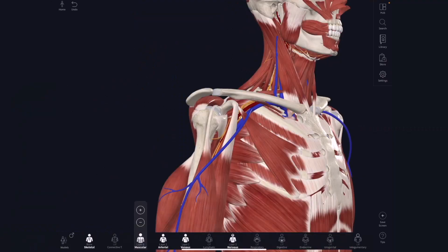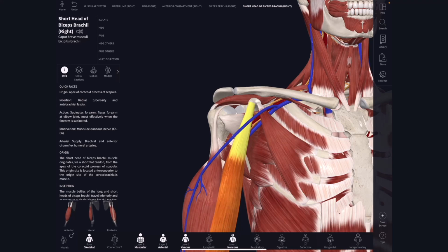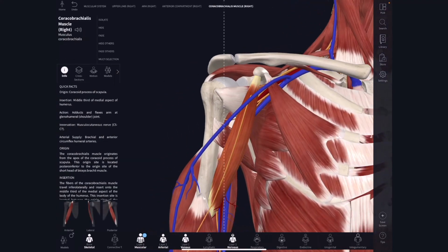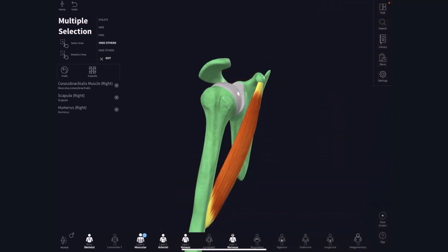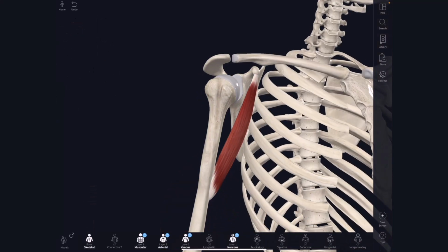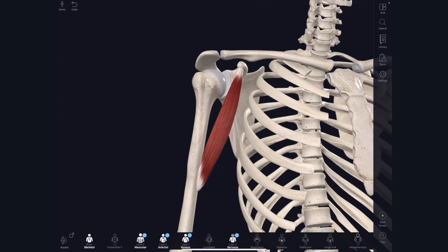Now, another muscle that can compress on the nerves and blood vessels in this area is the Coracobrachialis. This deep bicep muscle is also attached to the coracoid process of the scapula, but instead of attaching to the ribs, it attaches to the arm. This means you can have two different muscles pulling on that coracoid process in two different directions, resulting in even more compression on those nerves and blood vessels.